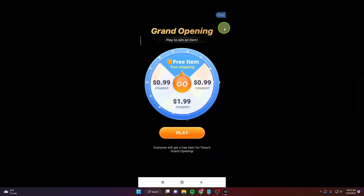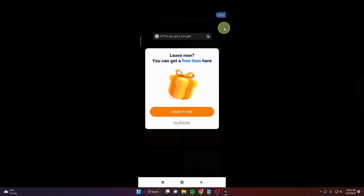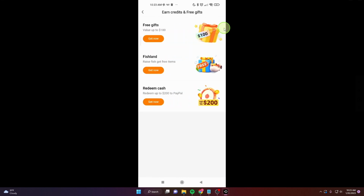The second one is also the same, so it's the same as the first one. It just gets you free items.